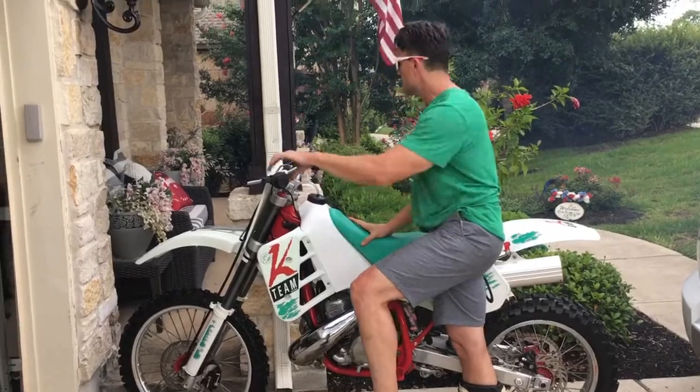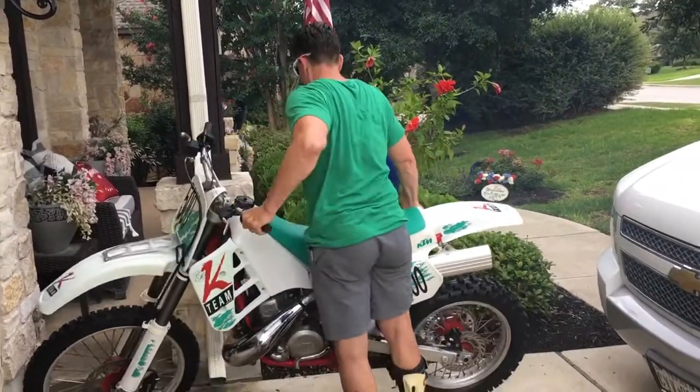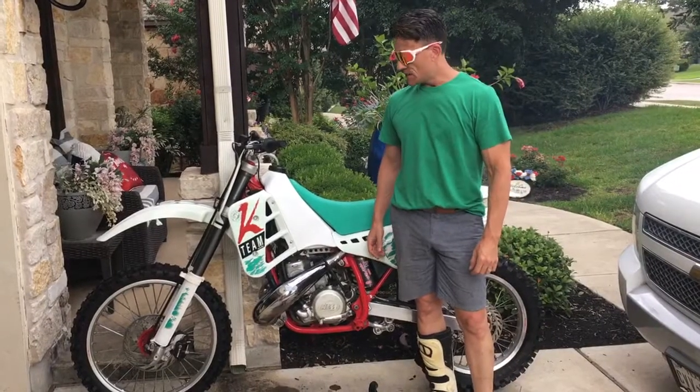That's the 550. Absolute beast. It probably could be jetted a little better, but this is what we've got. If you ever get a handle on one of these, they're pretty awesome and very fast.